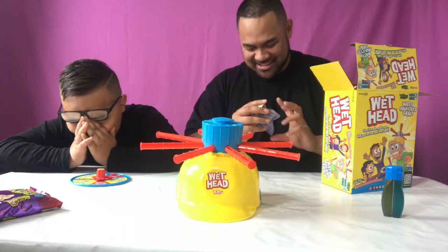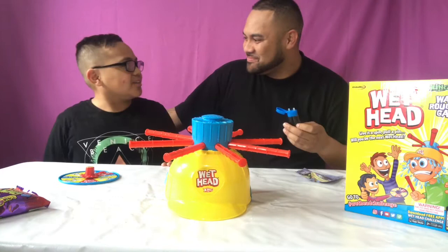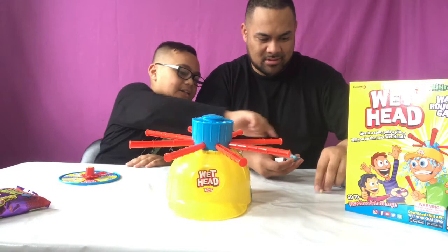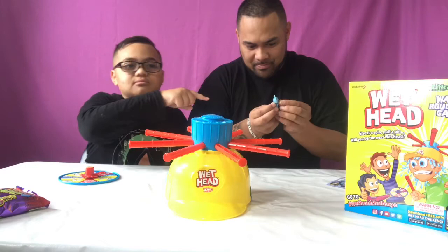I got a Littlest Pet Shop. So here's my Littlest Pet Shop toy. There's a boy. There's a lizard. I want you to get the lizard because it's a boy. That is not a boy. I was going to say that's a boy. Okay, I got a little cat thing. That's a wolf.